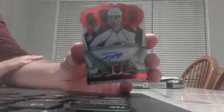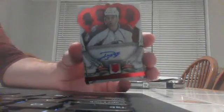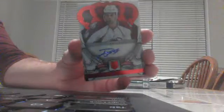Next up, we have a rookie royalty autograph, red, numbered 74 out of 99, for Patrick Bordeleau of the Colorado Avalanche. Again, if I get any pronunciations wrong, just bear with me, and let me know what the correct one is. It was a little hard to see the name, but the Colorado Avalanche have a rookie auto.